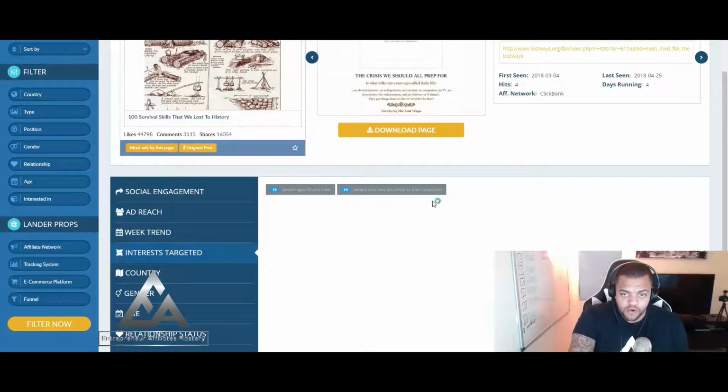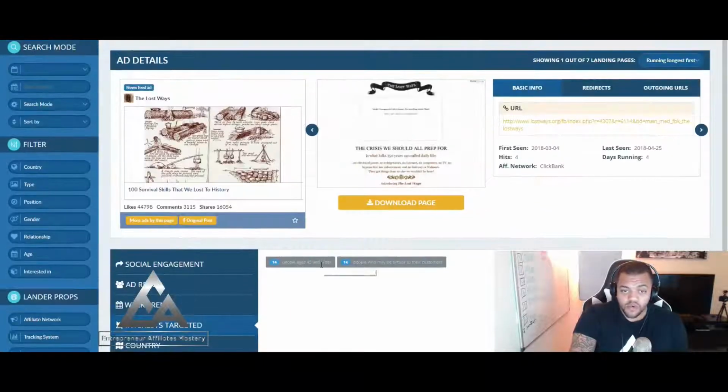So people who are similar to their customers, people ages 45 and over. So I'm actually targeting 30 years and older. But now that I see this, that it's people ages 45 and older, what I'll probably have to do is come back once I get enough data, because we make data-driven decisions. I may have to target 45 and plus with this actual affiliate offer. And this actual Lost Ways page is crushing it.